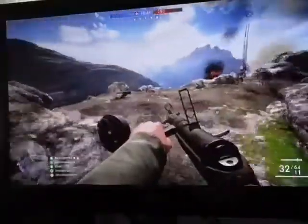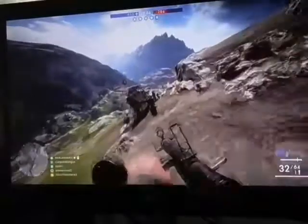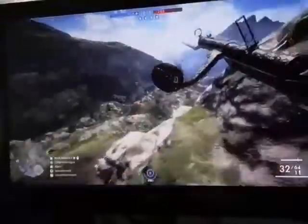Let's try to take Delta. There's some dudes already. We have taken objective Duff. Got it! We've taken the objective! Move on to the next one. Keep pushing forward.